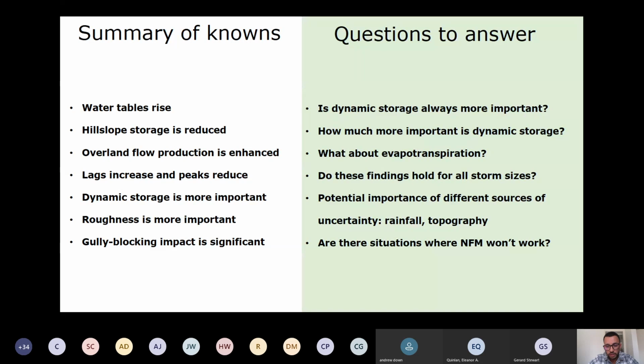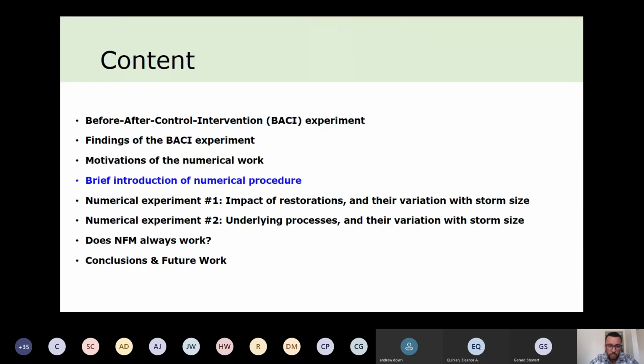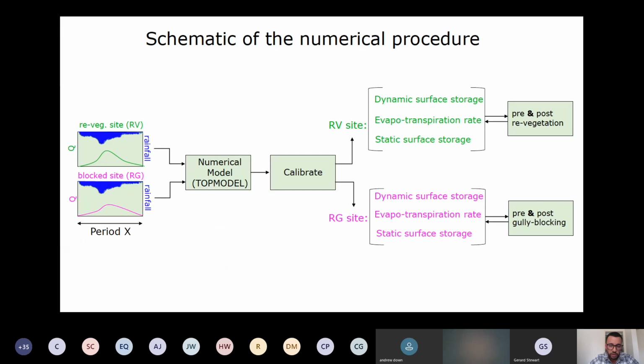And also, we would like to look at situations where NFM interventions or restoration interventions would be less effective in terms of NFM. The way we do that, we employ a numerical model, in particular TOPMODEL, in conjunction with the BACI experiment that I just described.